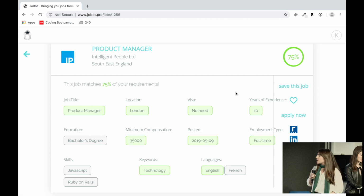It matches my job title, my location, my compensation. I want to find a couple more jobs before I start applying, get my resume in order. So I'm just gonna go ahead and save this job for later. And I'm gonna go back.